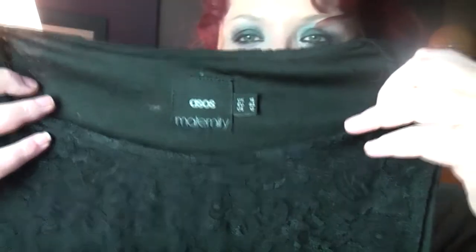ASOS Maternity. Now I'm going to tell you the reason I got maternity, because you think, oh well, no wonder you feel great in it because it's obviously too big, but it's not. It's actually a very clingy dress. It's a midi dress, it's got a lace overlay, so it's a black midi dress. It's vest style. The neck is actually quite nicely high, very classic lines. It looks beautiful. It comes just below the knee, and you've got where the underskirt ends a little bit before the lace does. Looks really pretty.